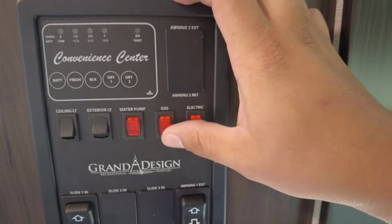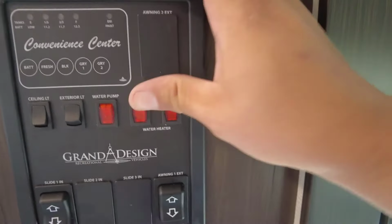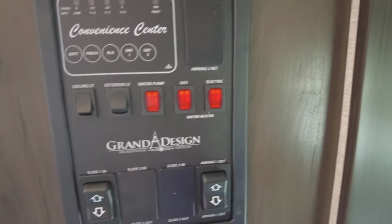You can run it with your gas if you're out camping and you're not using electric, or if you're at the campground and you're using electric, but you can also hit them both on at the same time if you want a quicker recovery if you guys are having multiple people take showers.